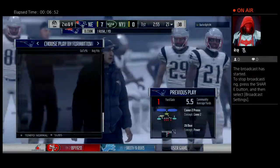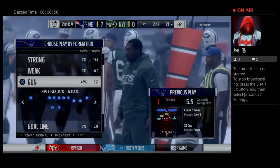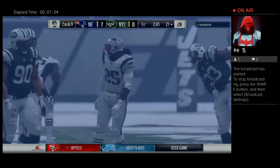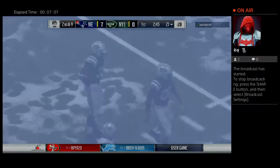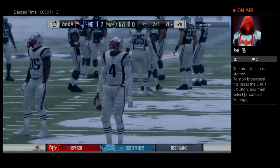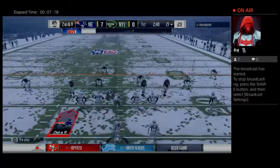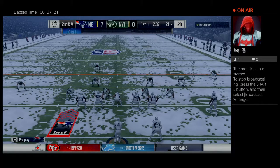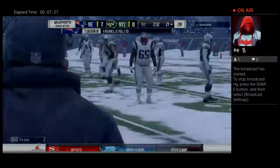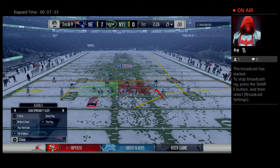And not much room there, so he'll get it up only to about the 21. Just a yard on the pickup there, and it'll bring up a 2nd and 9. They'll run it now out of the gun, and he'll take this one only up to about the 21. 1 yard, the official pickup there, so it's going to set up 3rd and 9.